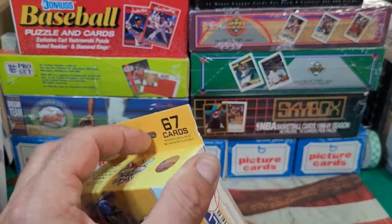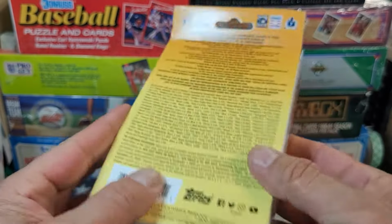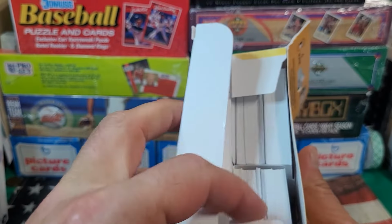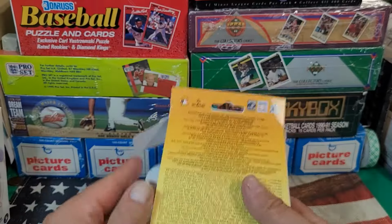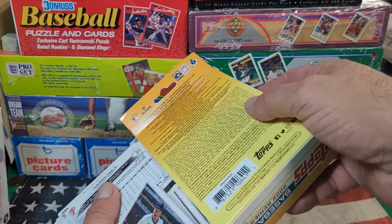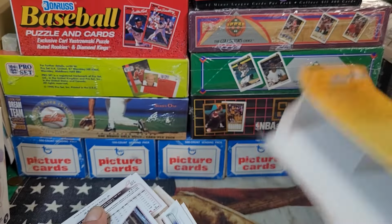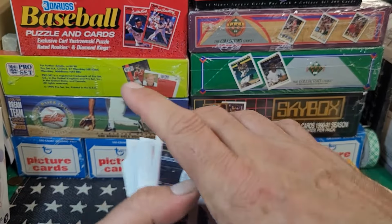So let's see box number one here. Now this is completely sealed, actually. So that feels sealed. Nope, it's not. There's a lot of cards in there. Yeah, that's definitely more than 67. This is one of the ones where they say some have more, some have less. Well, this is definitely one that has more. All right, let's see if we got anything.